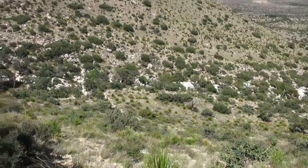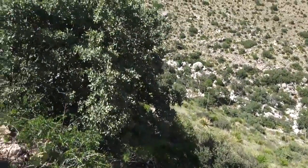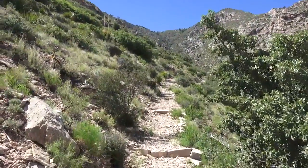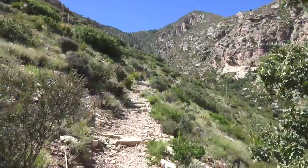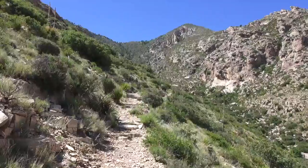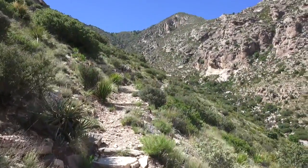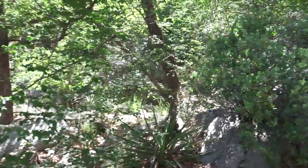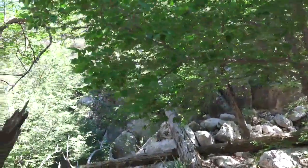I just did one big switchback. I came from down there and am heading up into the canyon now. Getting steeper. I don't know how high I've climbed already. Okay, I'm pretty far up in the canyon. I hope I'm halfway, but probably not.